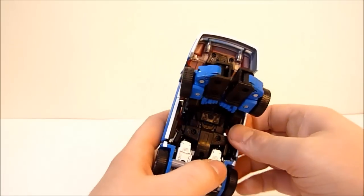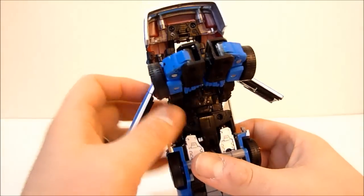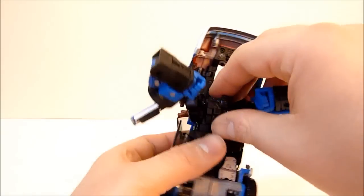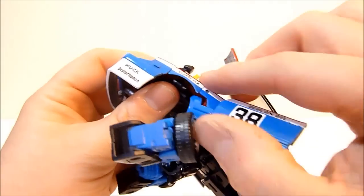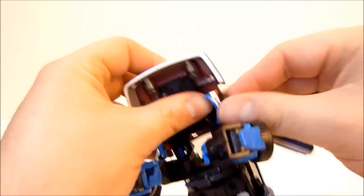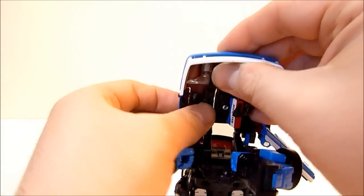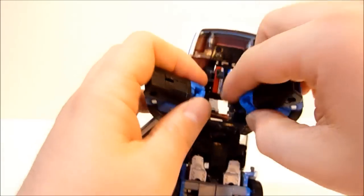I'm going to take the winglings and just push those out a bit to the side. I'm going to separate the arms here, pull the torso bit down, flip the head up like so. We're going to come around here and just push down just behind the side mirrors like so, and flip those in, and just flip those in the side. Just going to tab right under there like so.